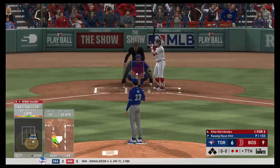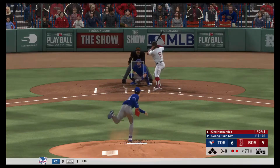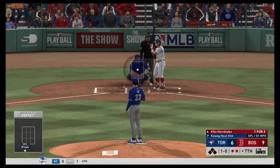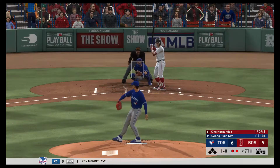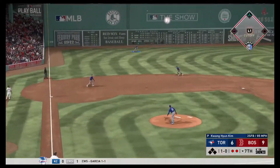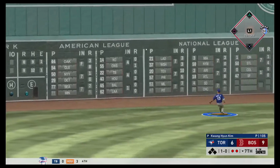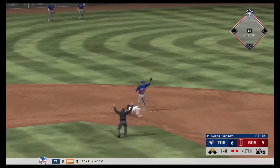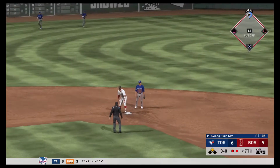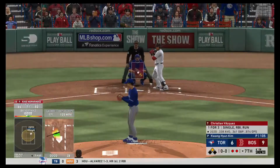Now in the box, Kike Hernandez. He was punched out looking at strike 3 last time through. A splitter, but he started it too low as it bounces up to the plate. Swung on and hit pretty well out to deep left field. But that'll stay in the park as it's off the wall. The throw into second. Man, this will wind up a closer play than I thought, but he's in there with 2 bases.